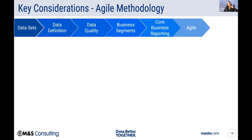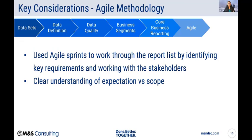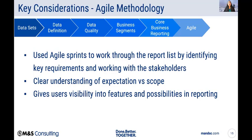All right. Another thing that I think was helpful, but the key is the balance here, is that we used Agile sprints to work through the report list by identifying the key requirements and working with the stakeholders. Now, it's very important to have a clear understanding of expectation and scope. Again, the idea is not to go through infinite iterations, but working through development in this way, we found, gave the users visibility into features and possibilities that they didn't quite know about, right? Because this is a brand new tool to them.